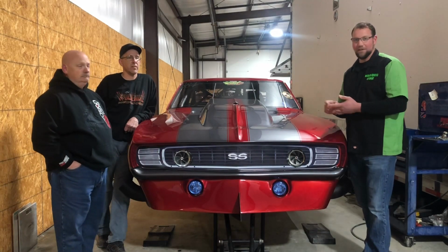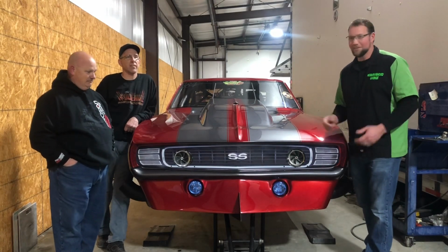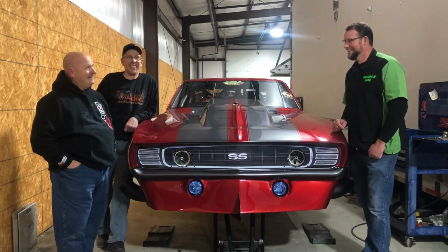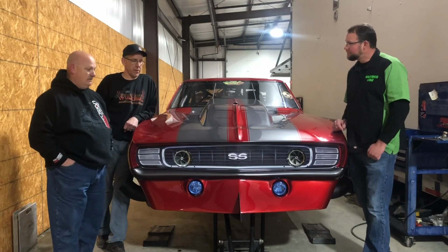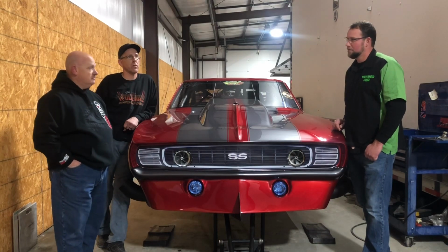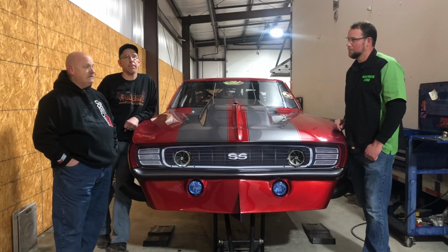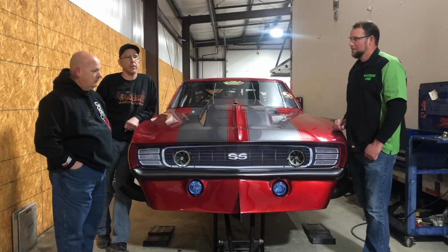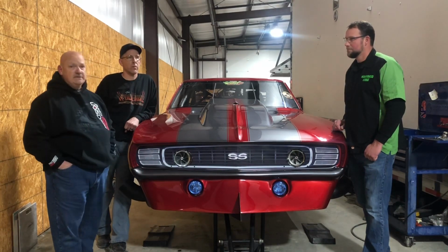This car's been on the back tire, it's been on fire, it's won races, it's done a little of everything. I've been a little hard on it a few times. Well, it looks brand new again. Jeremy got it shined up pretty good this time. Where are you guys heading next? We're headed down to Valdosta, Georgia next week to run in the Lights Out. Is that 11 now? Lights Out 11? Yeah, this will be our fourth.